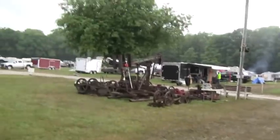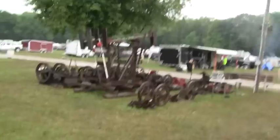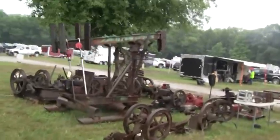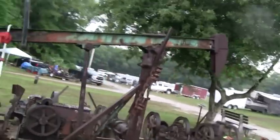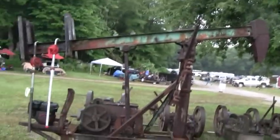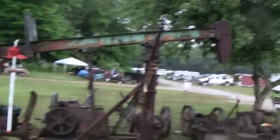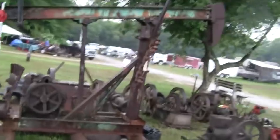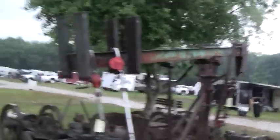Oh look, here's a dipping donkey right in front of me. It would have bit me if I didn't walk away. Up this end of Pennsylvania, there are a lot of private oil wells, or gas wells, or whatever, and you see a lot of these on people's property. But that's what that is, a dipping donkey for getting Pennsylvania oil out of the ground.